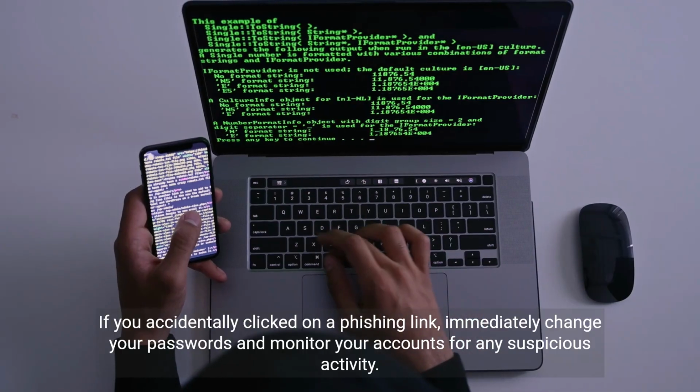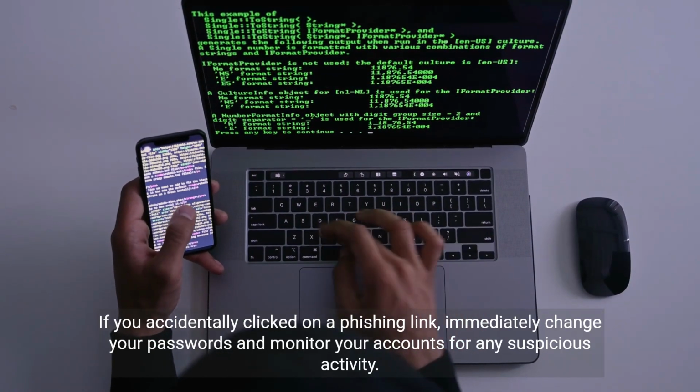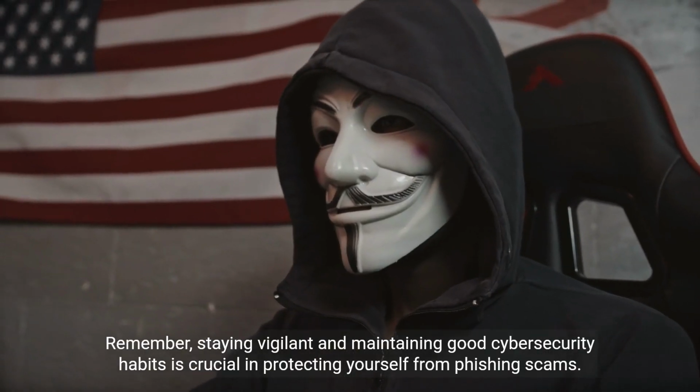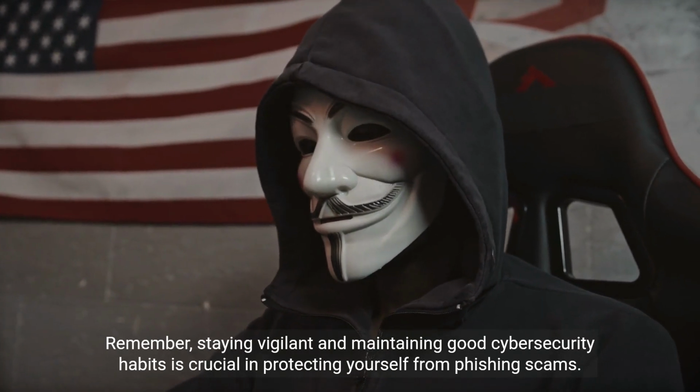If you accidentally clicked on a phishing link, immediately change your passwords and monitor your accounts for any suspicious activity. Remember, staying vigilant and maintaining good cybersecurity habits is crucial in protecting yourself from phishing scams.